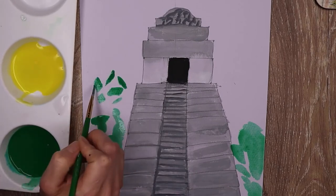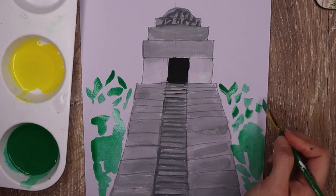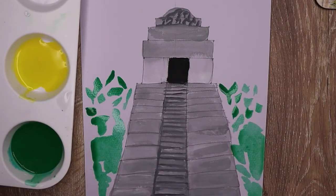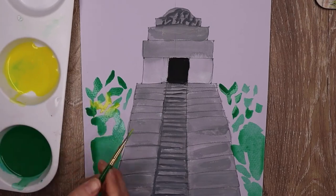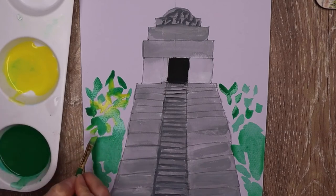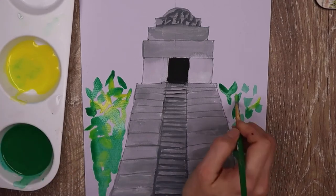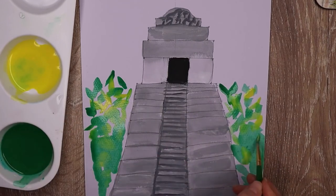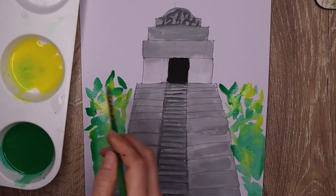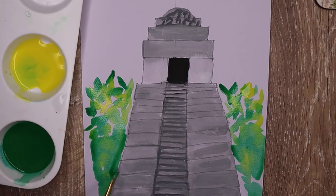Then I take my angled brush and paint short strokes on different angles. I then repeat this, but with yellow paint. I really love this part. As the green paint is still wet, the colours blend together, creating different shades and textures. To finish off, I darken some areas with a little bit more green paint.